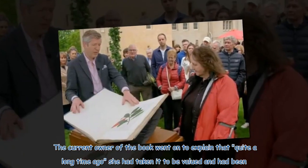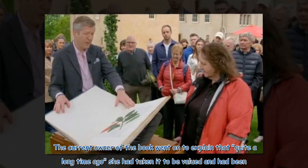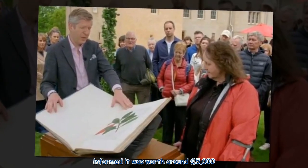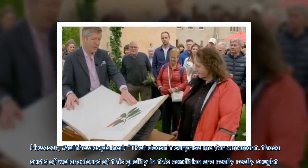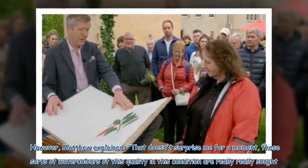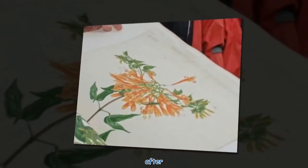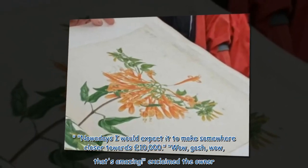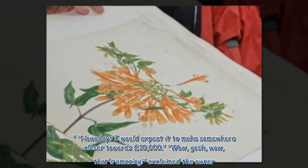The current owner of the book went on to explain that quite a long time ago she had taken it to be valued and had been informed it was worth around £5,000. However, Matthew explained, "That doesn't surprise me for a moment, these sorts of watercolors of this quality in this condition are really, really sought after. Nowadays I would expect it to make somewhere closer towards £10,000."